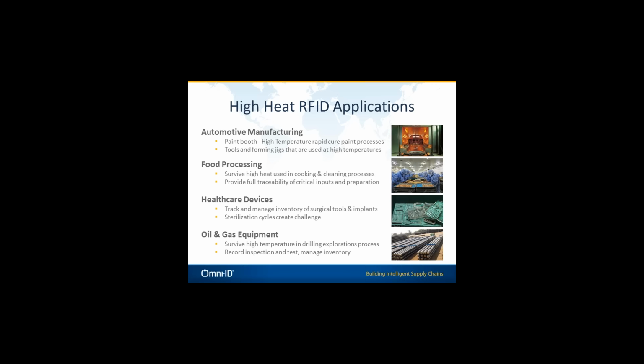And then oil and gas equipment. Tremendous concern in the oil and gas market by regulatory bodies that they can track key pieces of equipment, pumps and also pipes that are used in deep sea drilling as well as in onshore fracking applications. And the pressures and the temperatures experienced by those pieces of equipment mean that the only practical way to tag those is with a high heat, harsh environment tag.